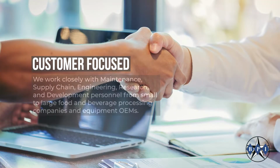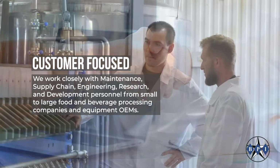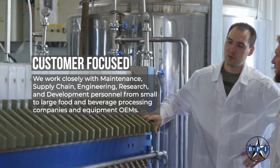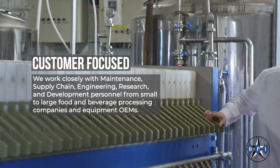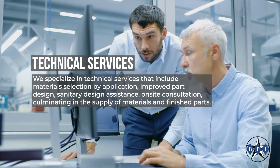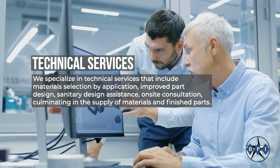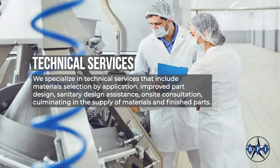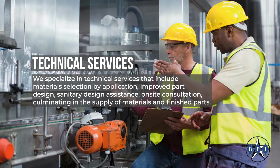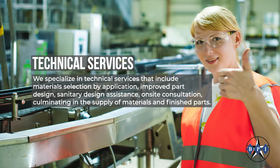We work closely with maintenance, supply chain, engineering, research, and development personnel from small to large food and beverage processing companies and equipment OEMs. We specialize in technical services that include material selection by application, improved part design, sanitary design assistance, and on-site consultation, culminating in the supply of materials and finished parts.